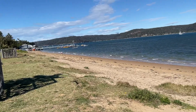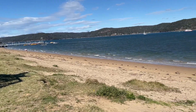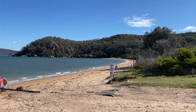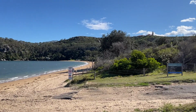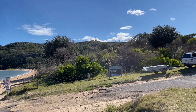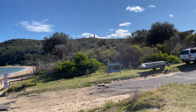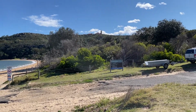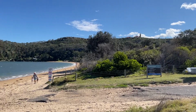Apologies, the sound was terrible because it was really windy. But this is the harbour side of the peninsula, and there's the Barrenjoey Lighthouse at the top. It was called Barrenjoey by Governor Arthur Phillip in 1788, and Barrenjoey means little kangaroo or wallaby.